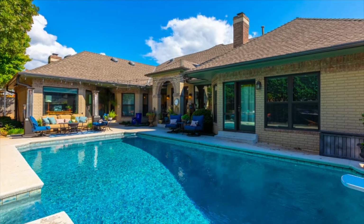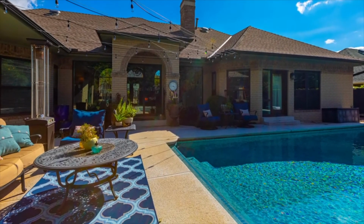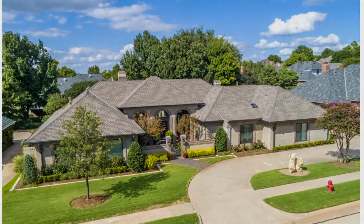The outdoor living space offers a beautiful concrete diving pool ranging from 4 to 9 feet deep, and this back patio is surrounded by a mosquito fly spray system. If you're looking for space, luxury, and privacy on a circle drive with a gated entry, then this is the home for you.